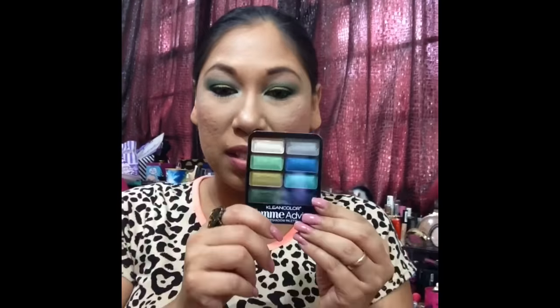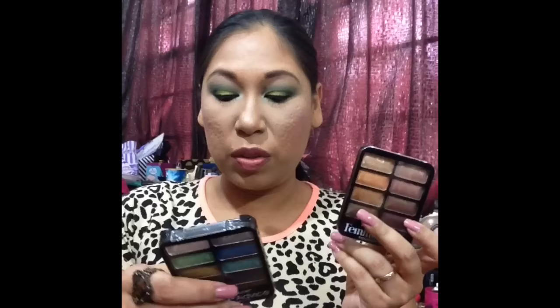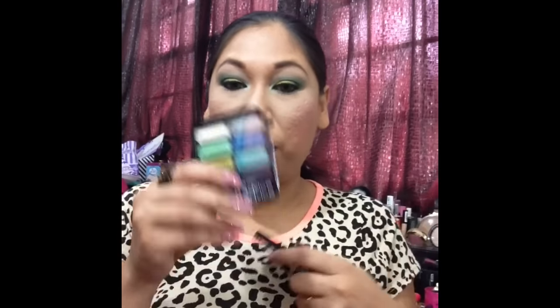There are 8 palettes in the entire collection, 4 shimmers and 4 mattes. They're called Femme Advice eyeshadow palettes, with 8 colors in them. They have different themes. I actually have this neutral one here also. So the one that I'm reviewing, as the title says, is Be Fearless.